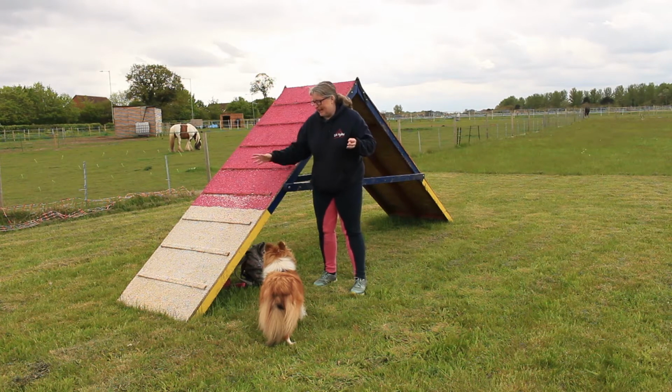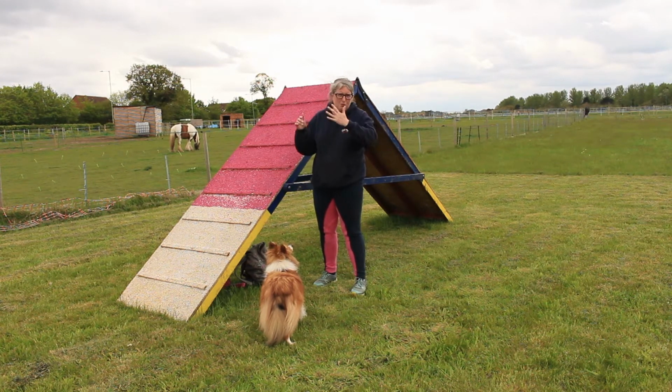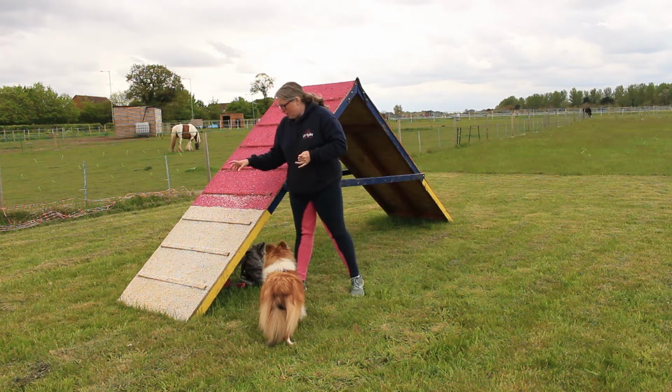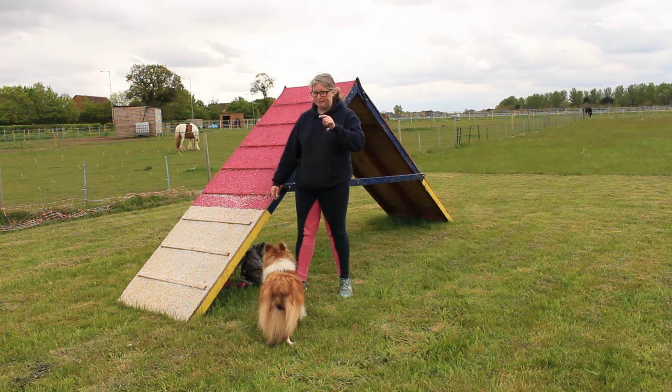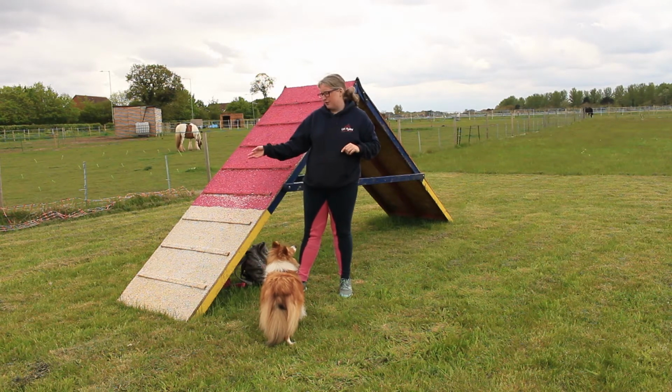There is an up contact and a down contact, which we talked about in the dog walk video. If you haven't watched that, quickly whiz back to that and you'll see it in the contacts video we did. Dogs should hit the up contact with at least a paw. It can be a toe of a paw, but it has to be a paw. And they should also hit the down contact.